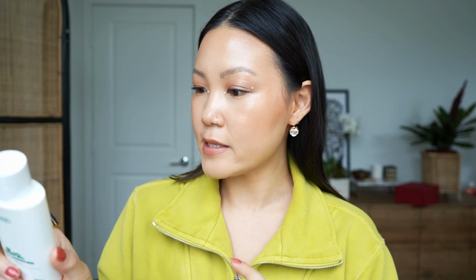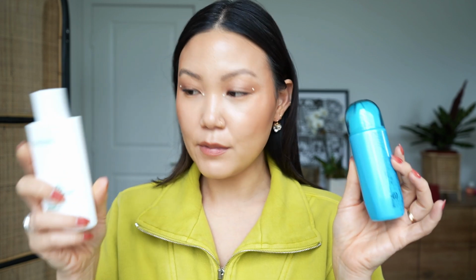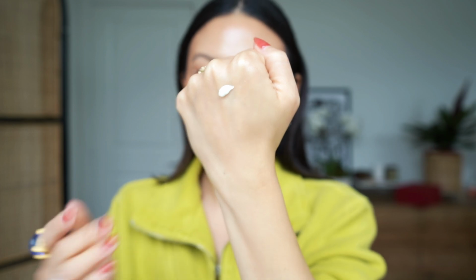The other one is from VT, and it's their Cica Essence Sun, SPF 50 plus PA 4 pluses. This one's not water resistant, but look how big this bottle is. The Biore is 70 milliliters, and this one is 100. So it's huge. This also has a squeezy tube. This one's not as fluid, so you can see it's more of a lotion consistency. And I think if you have oilier skin or you don't like something that's too dewy, this is gonna be a nice option for you.